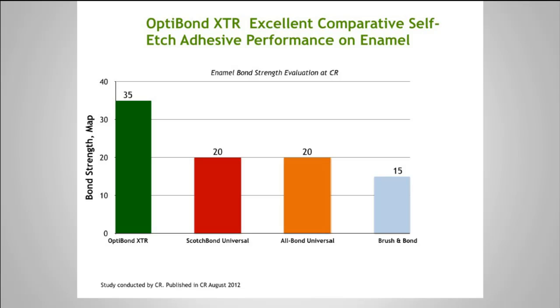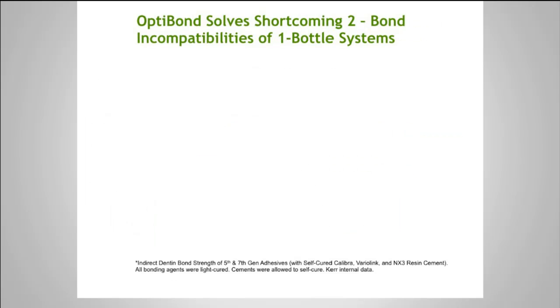Here's another CR study that was done in comparison of the self-etching products and their overall enamel bond strengths without the use of phosphoric acid. You can obviously see that OptiBond XTR did a really nice job in terms of its overall bond strengths and research results. Like I said earlier, the nice thing about that is that you're eliminating some of your shortcomings when you have to deal with an extra step, increasing time at chair side. So it's a really nice feature to not use phosphoric acid.